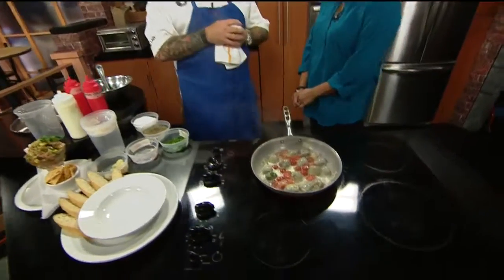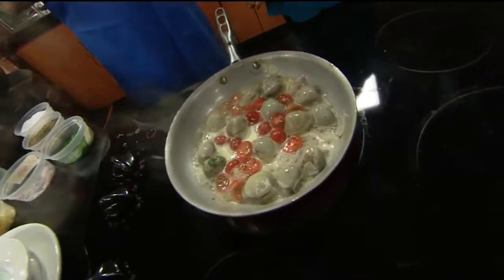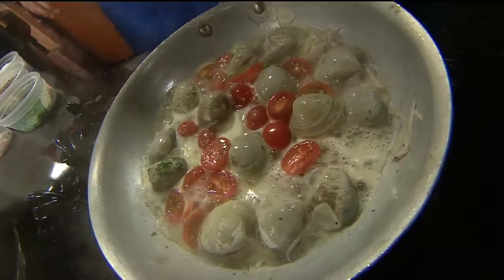What time you open again? 11 a.m. We're open for lunch Monday through Friday, Saturday, Sundays. Late on the weekends. Kitchen's open till 11, Friday, Saturday. Oh, that smells so good. And it comes with that bread, huh? Yep. Oh, it steamed up the camera. It did? Well, thanks, Kevin.